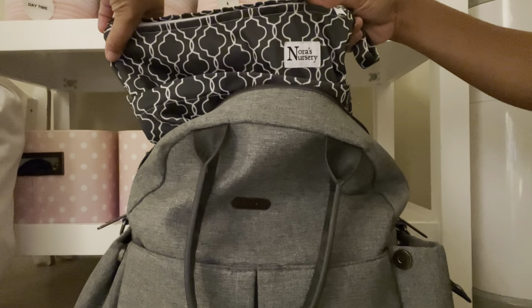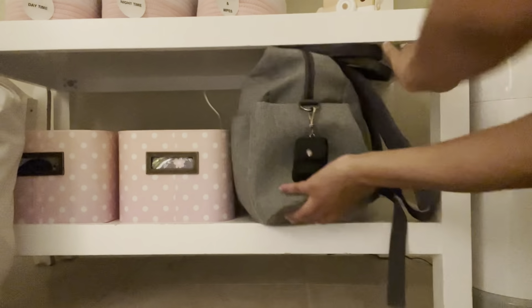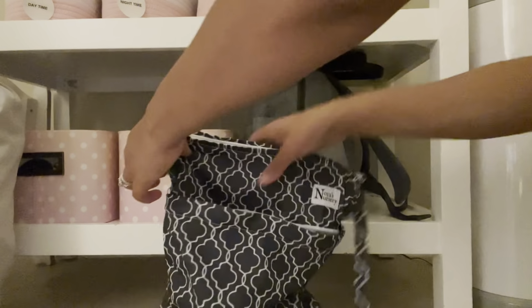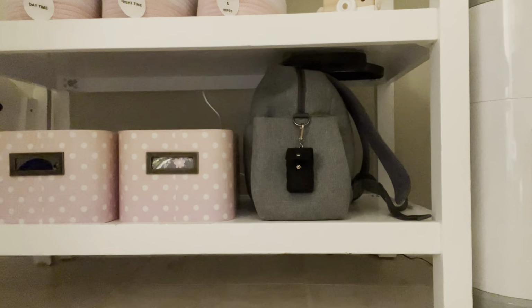So inside I have a Nora's Nursery wet bag. I had just come from my mom's house, so I knew that I had these to throw in the wash. So I'm just gonna include it in her bag. In the front, I usually put wipes, or if I need to separate things out, I usually do that, but I don't usually use that front bag. This Nora's Nursery bag came with their pack of 7. I love that because these bags are multi-purpose. You can use them for so many things. So I'm gonna go off to the laundry room now.